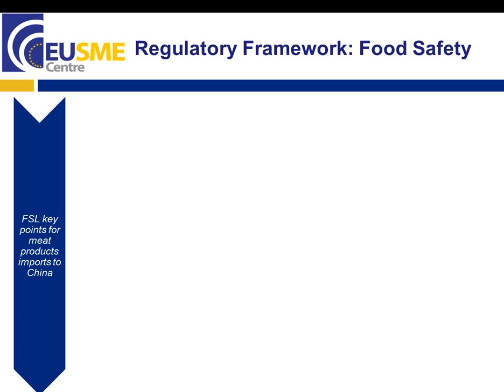The inspection and quarantine is about that AQSIQ offices are responsible basically for inspection and quarantine of all imported meat, and they basically make sure that the meat you export to China is compliant with the mandatory standards Jordi has referred to, and customs will release the imports only after a proper clearance certificate is issued by AQSIQ. As for the records, food importers shall maintain entry and distribution records of meat products for at least 2 years.